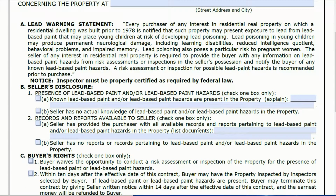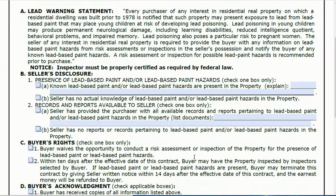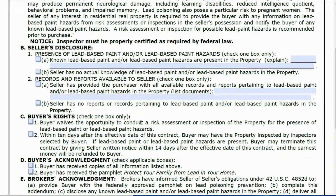Records and reports available to seller, check A or B. Seller has to provide a purchaser with available reports. That's if you have known, and if you have reports, explain it and attach it here. B is seller has no reports or records pertaining to lead-based paint or hazards in the property.